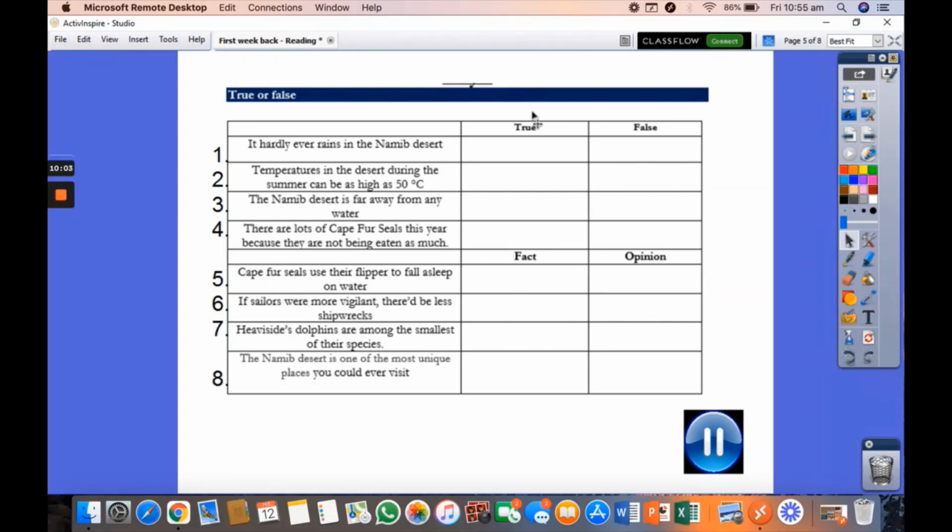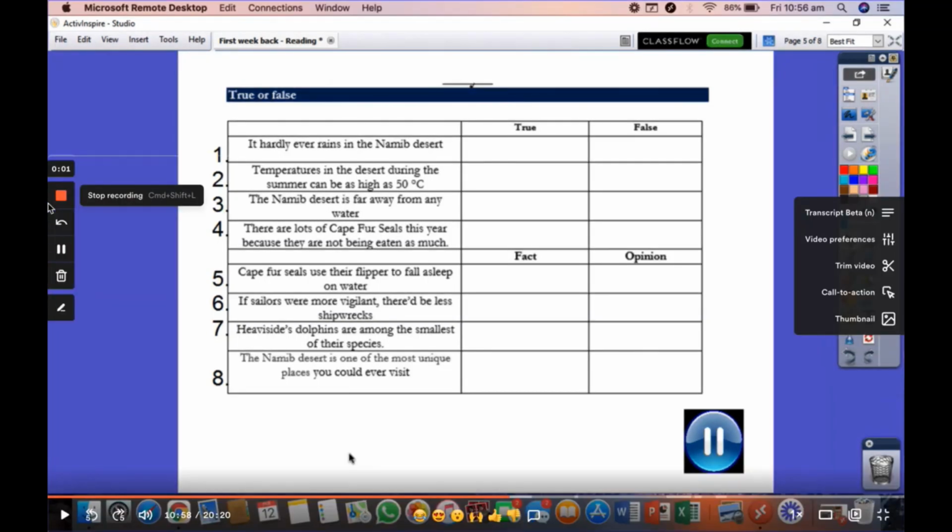Your first section is true or false, so you just need to write the number 1, true or false, just like I modelled to you earlier. When considering if something is fact or opinion for questions number 5 to 8, please make sure you look in the text, because I know it can be a little bit confusing. So if you're confused between establishing if something is a fact or an opinion, have a look at the text.